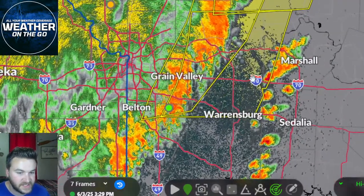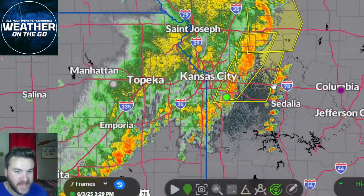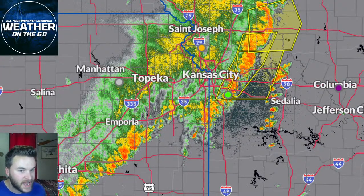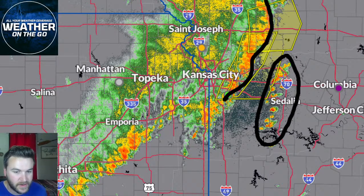We have an extension to the severe thunderstorm warning down here in Carrollton and Warrensburg, Missouri. This will also approach Marshall and Marceline further to the north in Missouri. 60-mile-per-hour winds, tornado possible tag. At any point along this leading edge, we could have some radar-indicated and at times radar-confirmed tornadoes. So tornadoes will be possible along the leading edge of this line. We're also watching these individual storms developing in central Missouri, out ahead of the main line. If they can start to become surface-based, they could produce more of a localized tornado threat over the next couple hours.